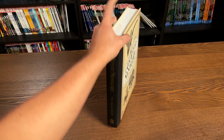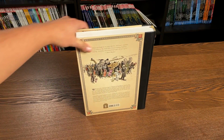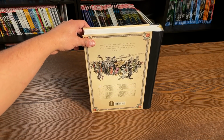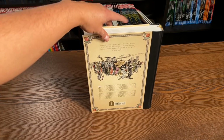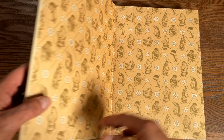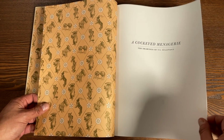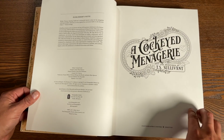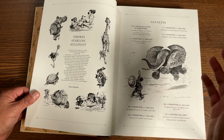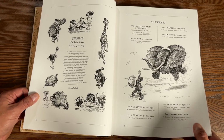Actually, let me show you this beautiful hardcover edition. And if you're not familiar with who T.S. Sullivant is, don't worry about that. Most people aren't. But we're going to talk just a little bit about him and his artwork. Okay? So let's open this up. Oh, man. So T.S. Sullivant was an artist that drew for Life magazine from 1888. Yeah, right here, 1888 all the way to 1926.